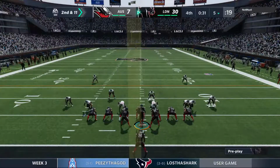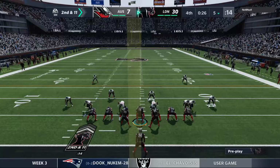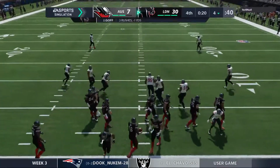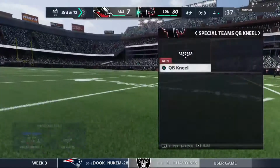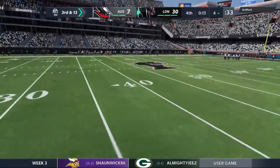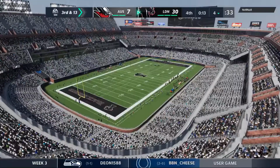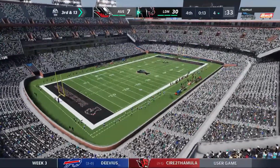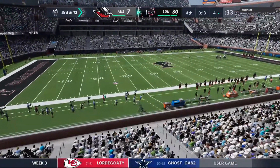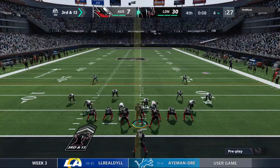The ball resting on their own 5 here as they come up to the line on 2nd and long. The defense can stop it twice more as they take a knee here. So time to start going in the other direction as they come up now 3rd and long.